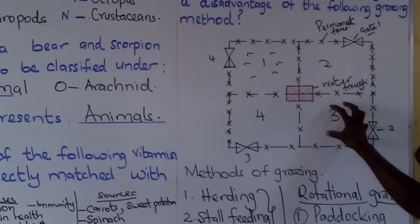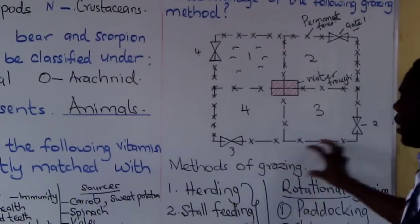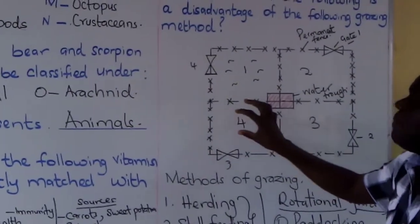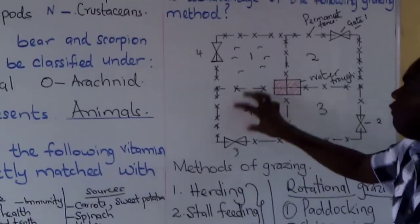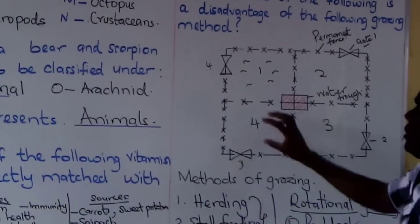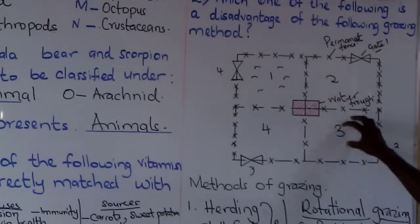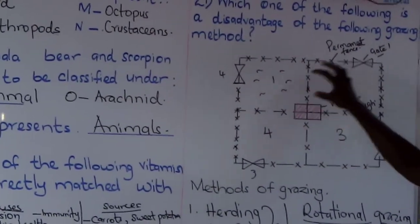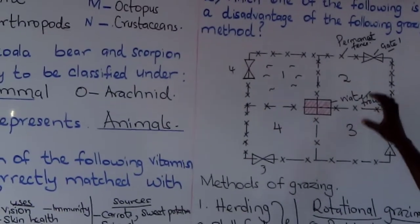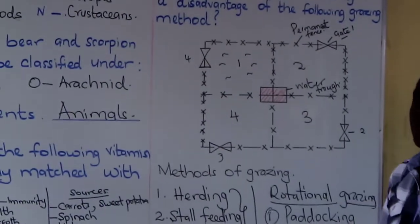They stay there for a certain number of days and are taken to paddock 4. By the moment they finish with paddock 4, the grass in paddock 1 is ready. So the animals are taken back to paddock 1. They keep rotating from one paddock to another, and that allows the grass to grow again.